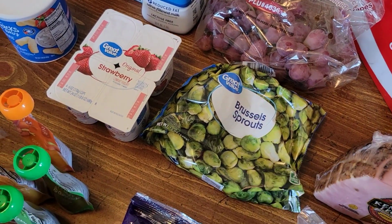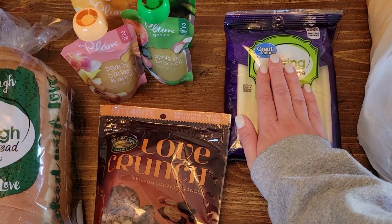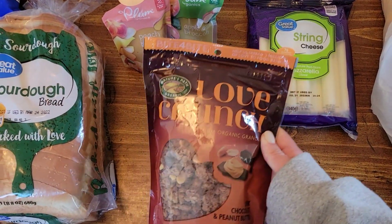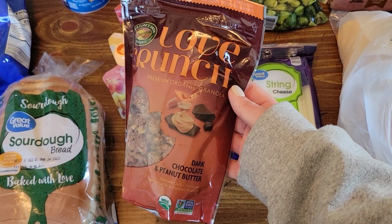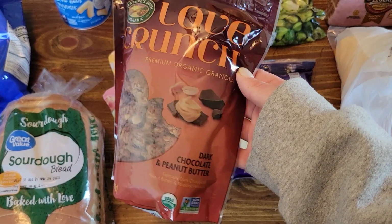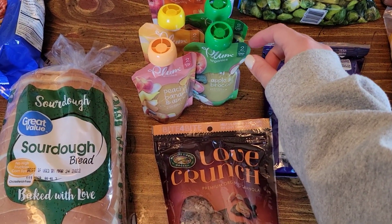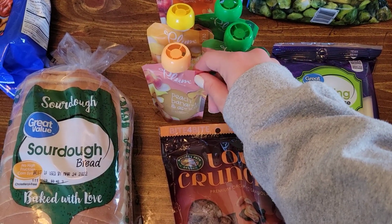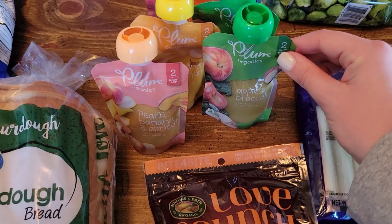And then the Brussels sprouts to go with the dinner. Some string cheese. Huddy Man loves his string cheese. This was the only substitution that I had this week. I had ordered the dark chocolate and red berries, I think, and they substituted the dark chocolate and peanut butter.